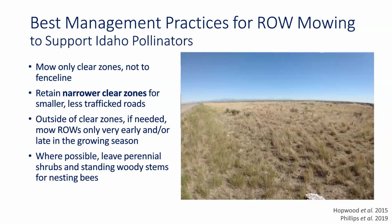And then outside or beyond those clear zones, we can limit our mowing to maybe target mowing or spot mowing treatments instead of just mowing the whole area. So mowing activities should be completed before May 15th in the southern Idaho area, before the monarchs migration. That was another thing that came out. And then where possible, we should leave shrubs and standing woody stems for nesting bees.